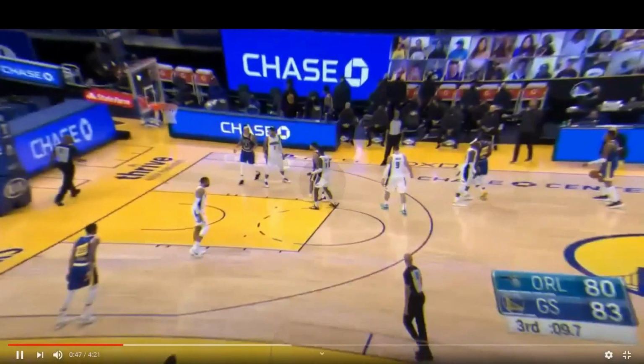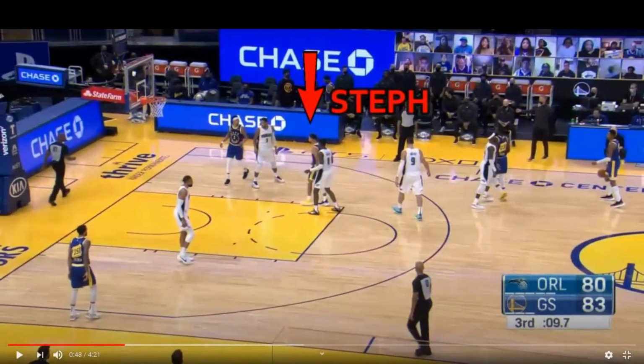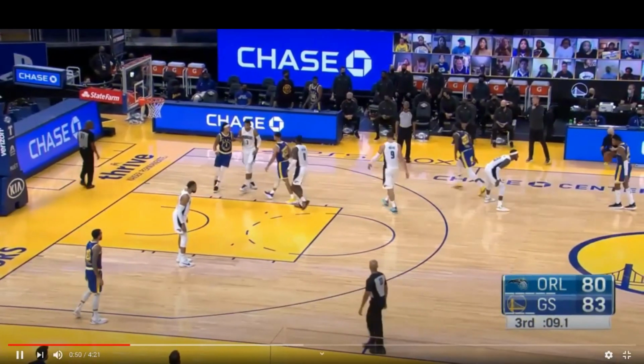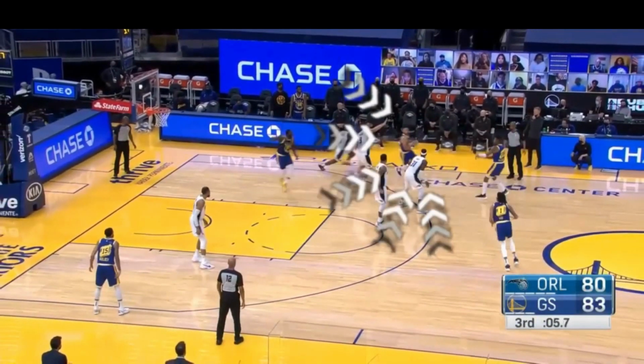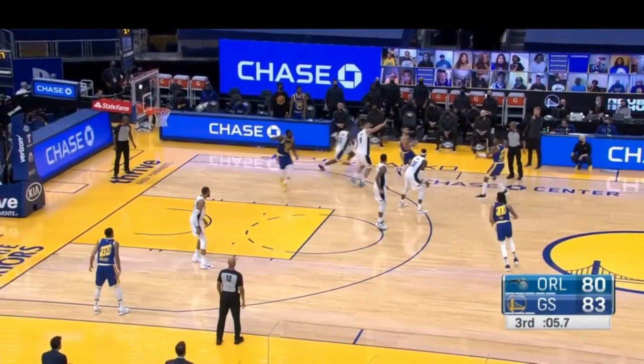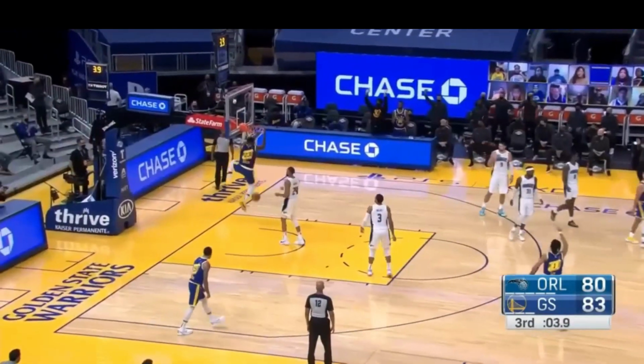Let's check it out. So right here, first clip. He's about at the elbow, and let's go ahead and play it through and see what happens. So he's going to let Lee come up. Okay, so basically just a pin down for Steph for Draymond.